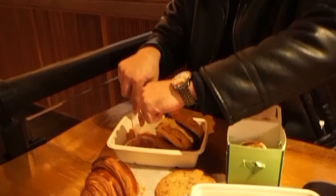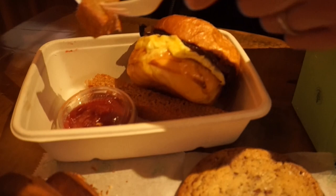Love it. Now let me grab some of this hash brown. You could tell just everything. I mean, Jean Georges, this is nothing but the best. Nothing but the best. Fried to perfection. A nice hearty flavor from the potatoes. Hint of salt on there as well.